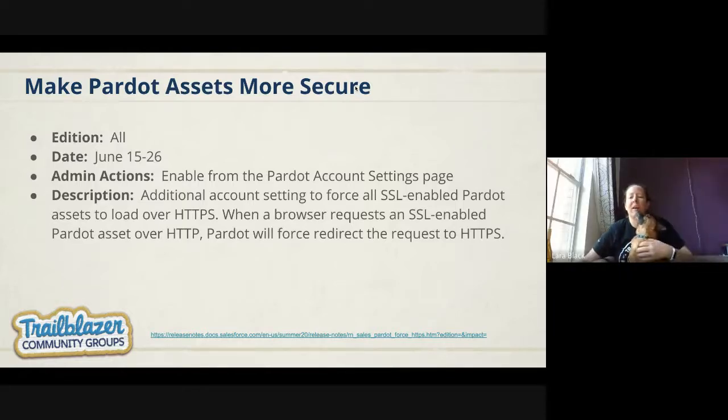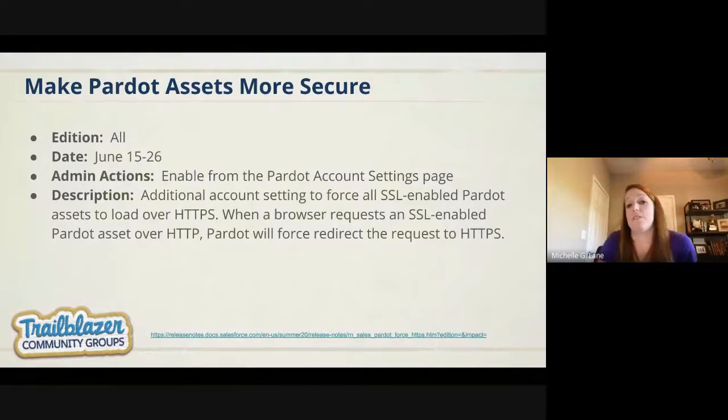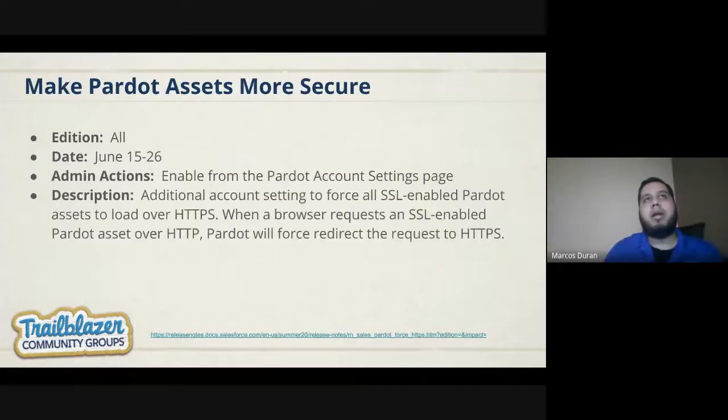I think this one's going to be really good, especially as Chrome and everything is going to more secure versions. Yes, and if you have a lot of assets and landing pages, I recommend making some type of documentation around it as you update everything. That really worked well for a team I was on doing this in the past. One thing I would add: if you're using some of those out-of-the-box layout templates for landing pages, that's coded in without the HTTPS, so I don't think this would be enough to force those. You probably still want to look through your code. Good tip.